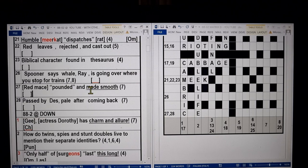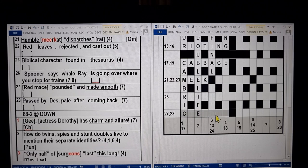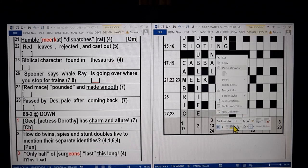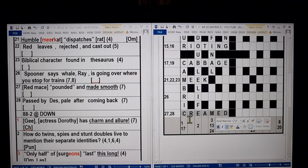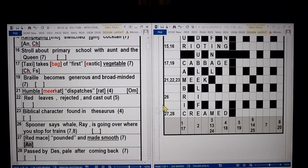If what you have done in the kitchen is you made something smooth, then you have, yes, you can see it there. Creamed it, C-R-E-A-M-E-D, creamed. So there's the answer, creamed. Okay, I think we're happy with that. Creamed, and that's an anagram of red mace. So, it's simply an anagram.